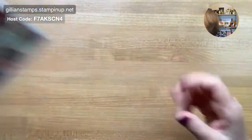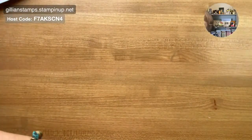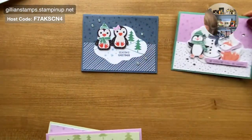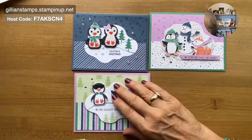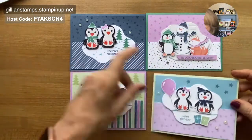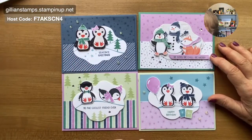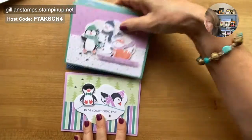And then we did a cute penguin card. I couldn't stop making samples for this because I was having so much fun. I'll show you all the penguin cards. Basically, I cut a bunch of designer series paper and card bases and just let people design their own scene. There are lots of different ways that you can do the penguin. I'm going to talk about that later. So that's the penguin card.